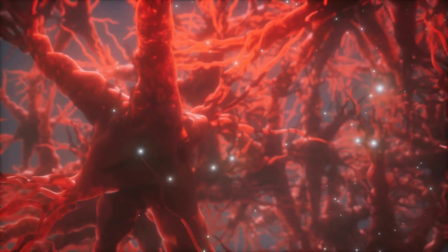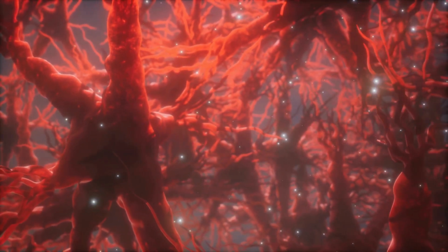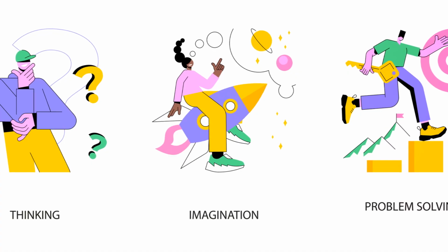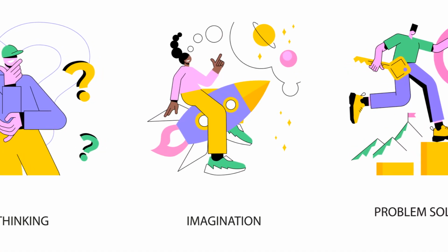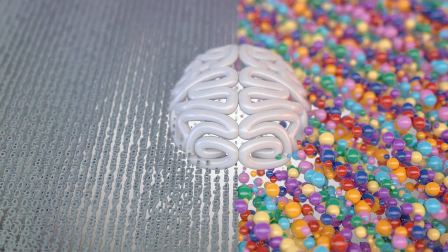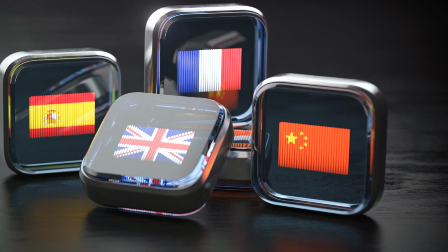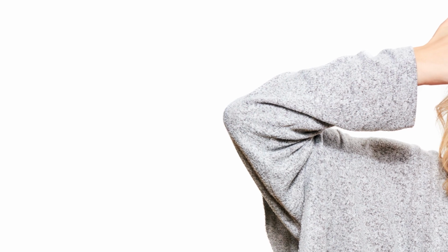Another intriguing aspect is the role of emotion in language learning. Emotional connections can significantly boost your memory and recall. For instance, if you learn the word amor, love in Spanish, while experiencing something memorable, you're likely to remember it better. This emotional tagging is a powerful tool in language learning.